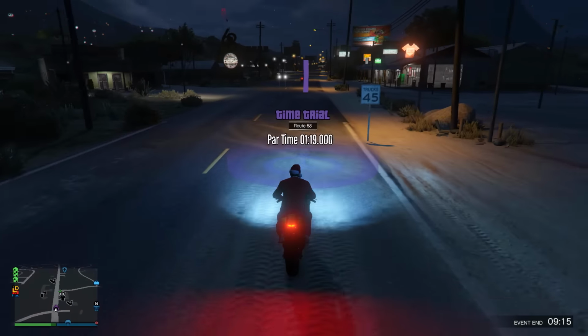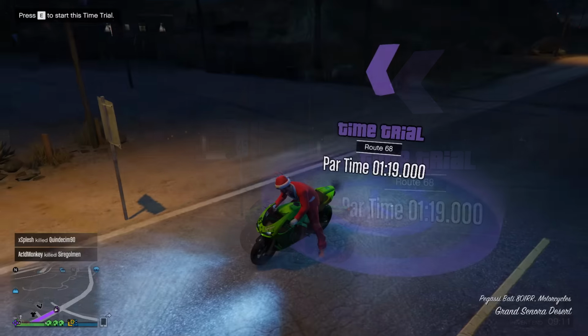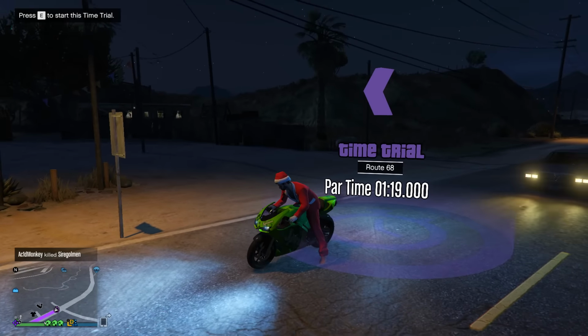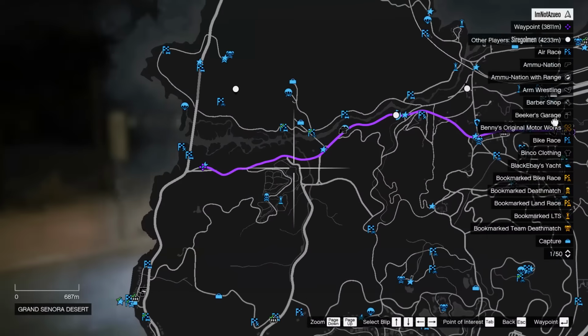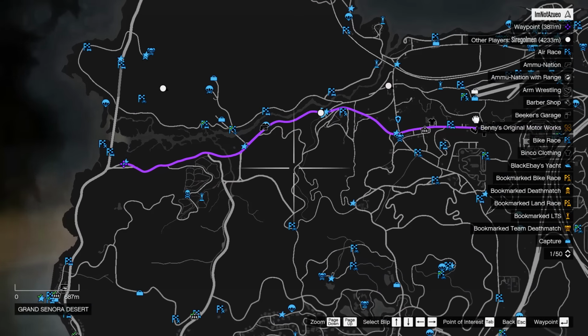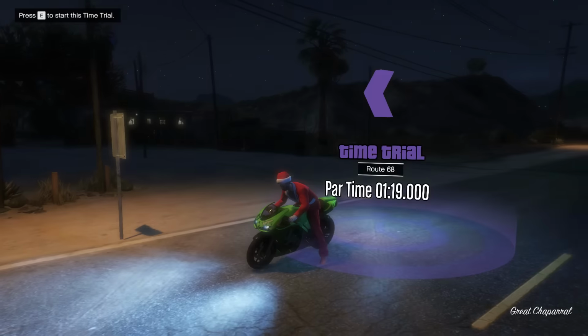So this week's time trial begins at this location right by here, just outside the Pay and Spray shop in the Sandy Shores area, and the finishing point is on the other side of the map at the gas station. And as you can see, the route itself is fairly simple and straightforward. There are no off-road sections or any corners to cut, just follow the road all the way.